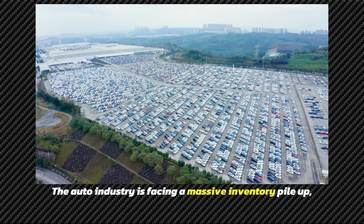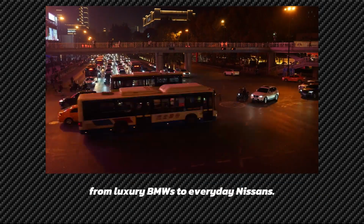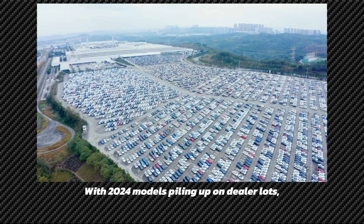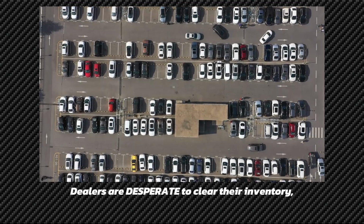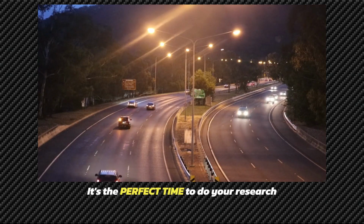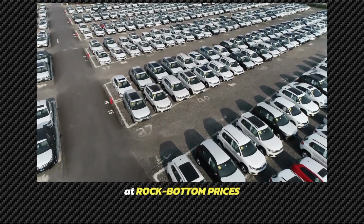The auto industry is facing a massive inventory pileup, from luxury BMWs to everyday Nissans. This oversupply is creating a buyer's market like we've never seen before. With 2024 models piling up on dealer lots, you have serious negotiating power right now. Dealers are desperate to clear their inventory, which means big discounts and great financing deals as we approach year-end sales. It's the perfect time to do your research and grab these oversupplied models at rock-bottom prices.